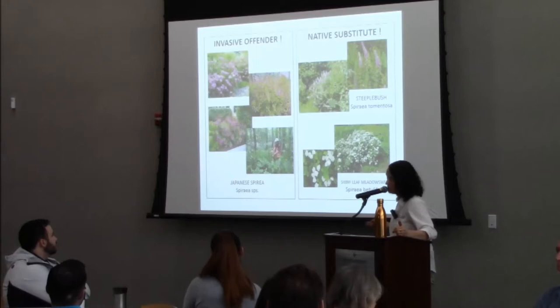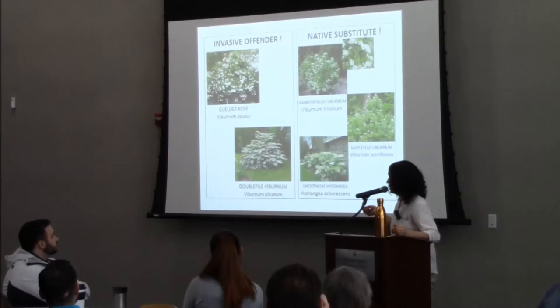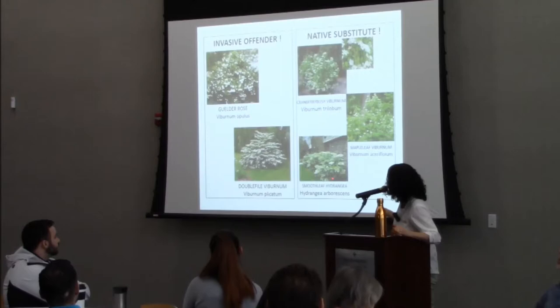And then there are some invasive viburnums. A favorite, doublefile viburnum, as well as Viburnum opulus. And we have beautiful native viburnums to use. Cranberrybush viburnum, mapleleaf viburnum. We have the smooth leaf hydrangea, which really has that big white flower. So there's no reason really why we have to use the invasive species.